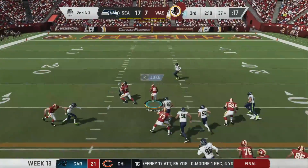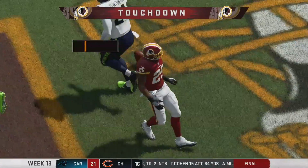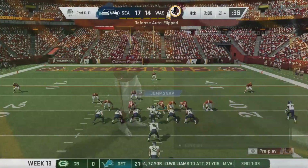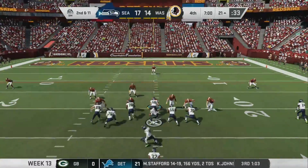On 2nd down now, it's Thompson. And he's free going down the left side. It's a foot race. Touchdown, Washington. It's going to be a long day.